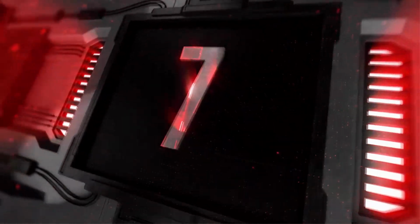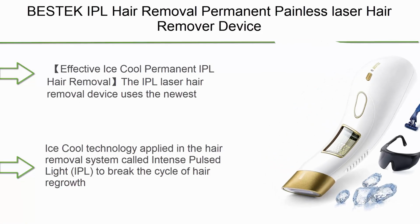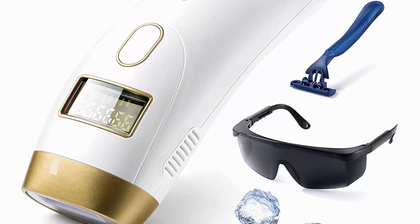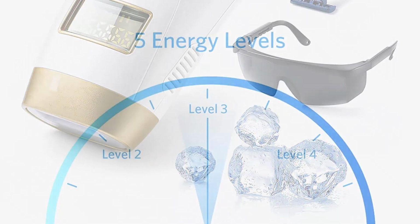Top 7. BSTK IPL Hair Removal Permanent Painless Laser Hair Remover Device for Women Man, 999,999 flashes, light for face, legs, arms, armpits, whole body, best at home use, white.